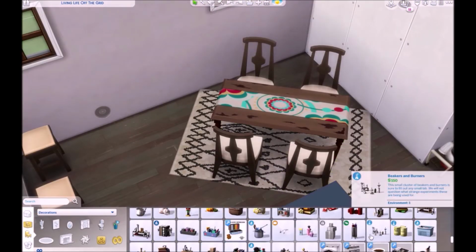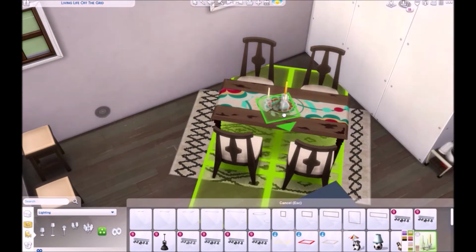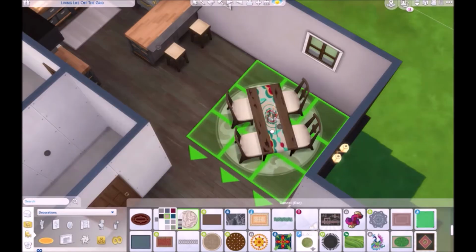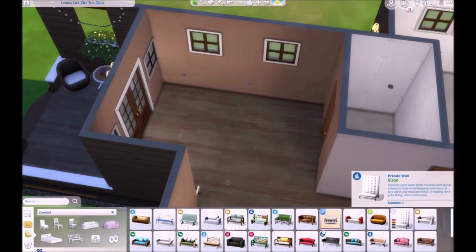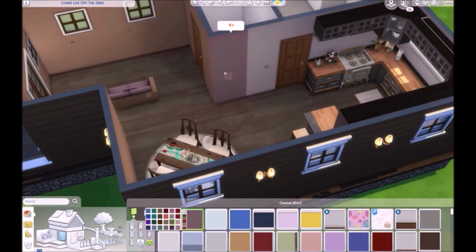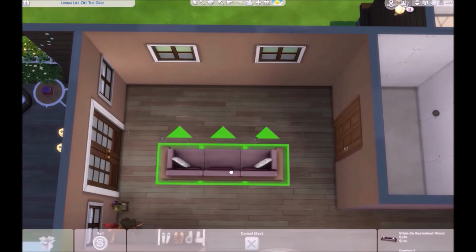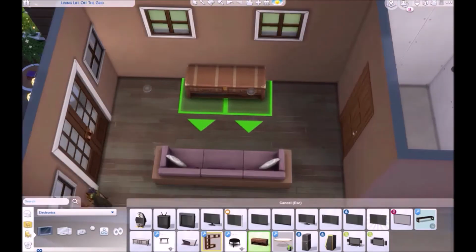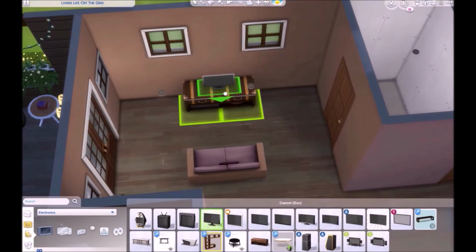And did I buy a new pack? No, I had bought a new pack. I think the movie Hangout pack I had just bought before doing this build, so I did use a few items from that. And the living room, I don't know. I'm not sure how I feel about the living room still. I kind of go back and forth between a few items, make things bigger, make things smaller, go back to the original size, blah, blah, blah.